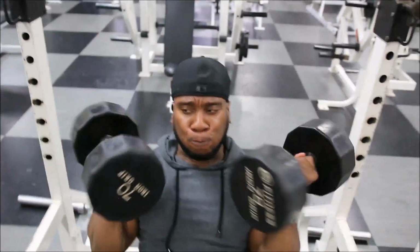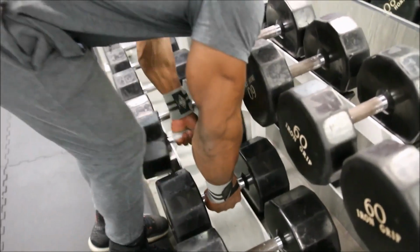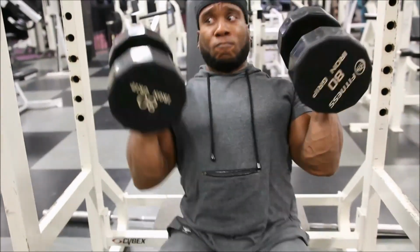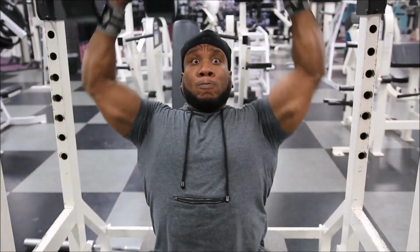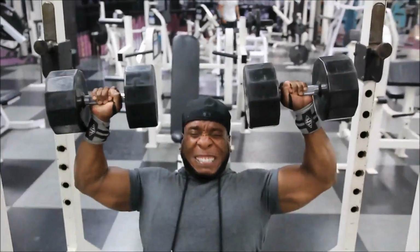A lot of old school bodybuilders definitely lived by pyramid setting. I really like it. I personally prefer pyramid sets with squats. I love to do squats with pyramid setting. Very beneficial, and it's definitely going to help you get stronger, constantly going for that heavy set at the end of every workout.